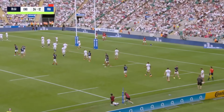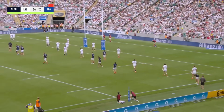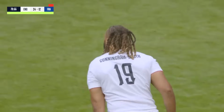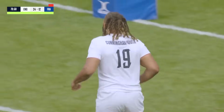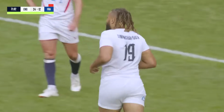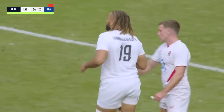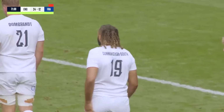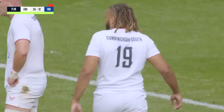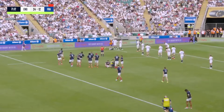That was such an important tackle by Rafi Quirk. Doesn't just chop down low, wraps the player up, wraps the ball up. And Cunningham South, they're almost snaffling the loose ball. Very interesting. He's come on for Nick Ezekwe. He is a back row by trade. He has played second row in his time.